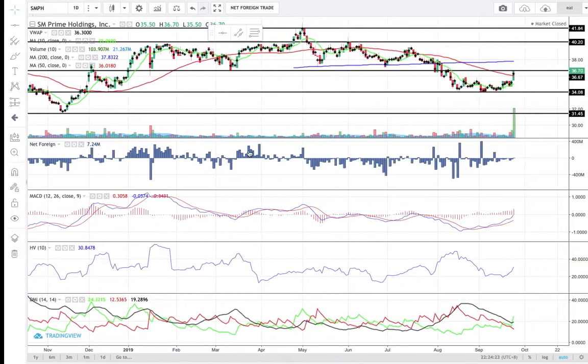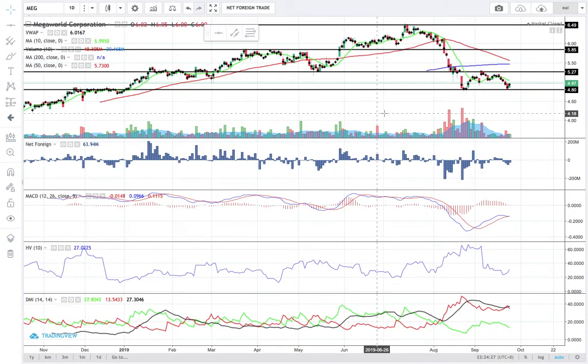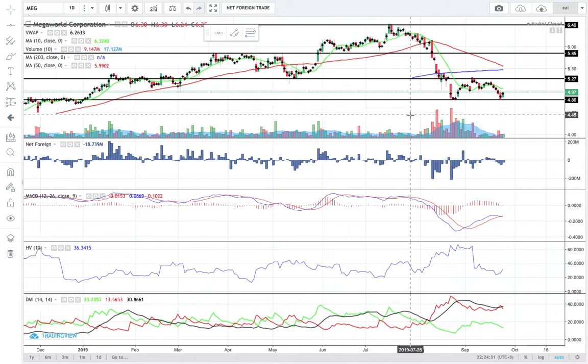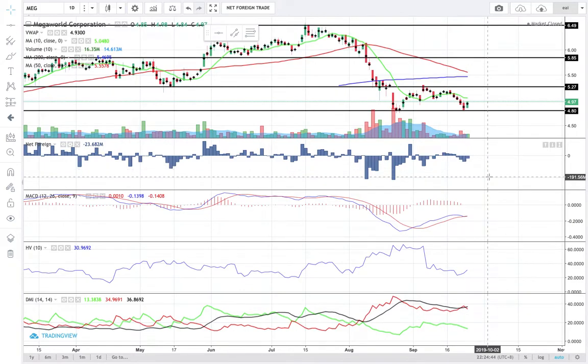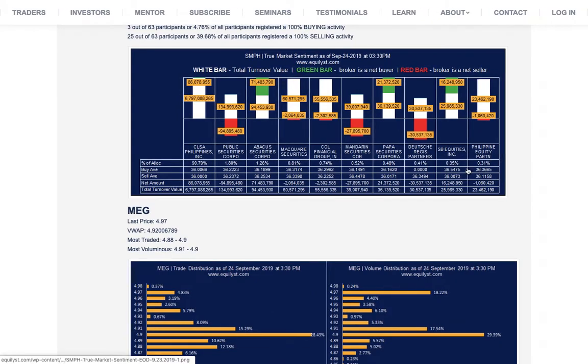So after SMPH, Mega World. It closed today at 4.97. Support is at 4.8. Resistance, it's right there at 5.3. Foreign investors registered a net foreign selling worth 23.7 million pesos. The 10 SMACD combo is invalid. The last price is below the 10 SMA. Risk level is low and the downtrend is still very strong.